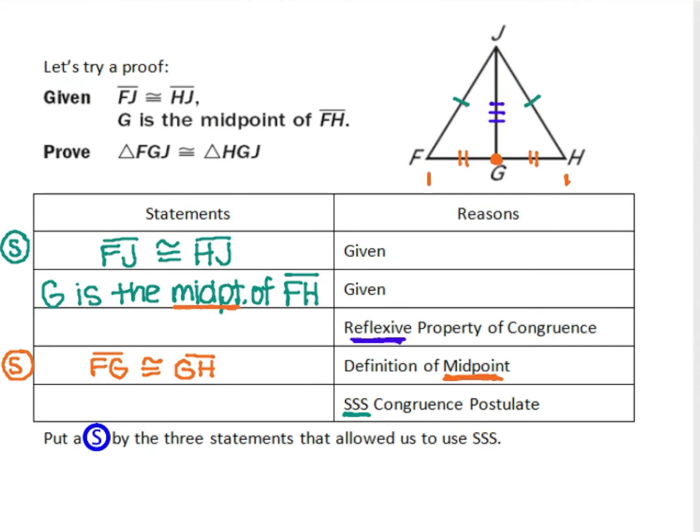We've never used that in a proof before because it's always seemed so lame, but here is where it becomes useful when we're proving that triangles are congruent. Side JG is congruent to side JG. They're sharing that side. There's our third set of sides that are congruent. It's that shared side reflexive property. Now that we've got all 3 sides marked congruent and in the proof as proven congruent, now by the side congruence postulate, we can say what we set out to prove, that triangle FGJ is congruent to triangle HGJ.